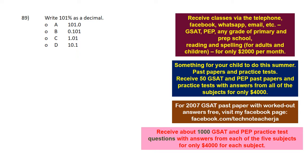The choices are A, 101.0, B, 0.101, C, 1.01, D, 10.1. Do you know how to turn percentages to decimals? I will give you about 1 minute to come up with your answer. After about 1 minute, my answer will come up. Then you'll have another minute before I come in again and explain my answer.